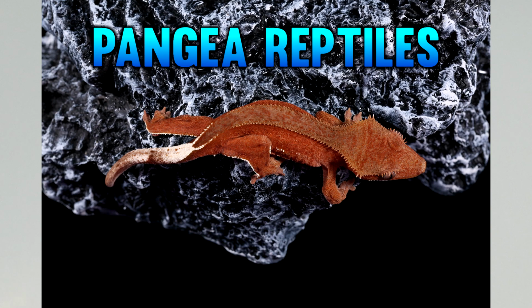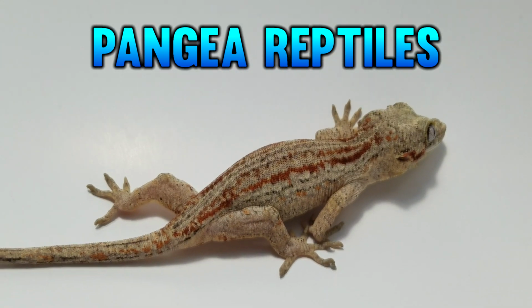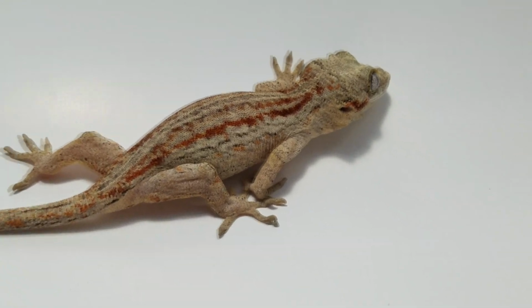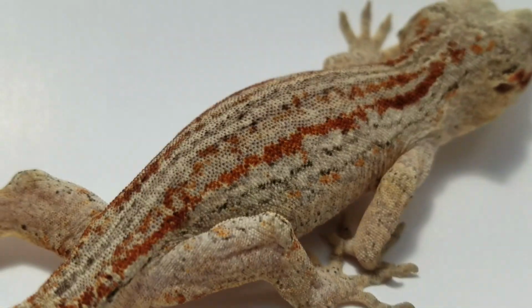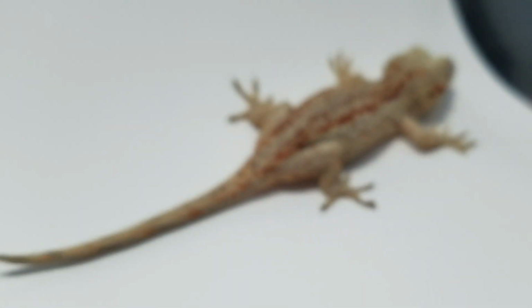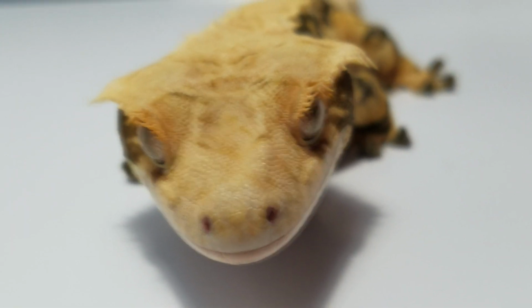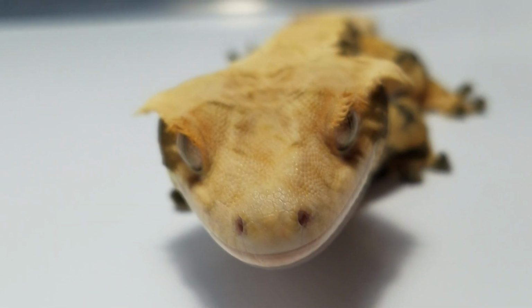I've never had a problem, and along with the supplies too, they have a great variety of stuff along with food for your crested gecko, which is probably one of the most popular crested gecko foods. They also have a variety of New Caledonian geckos for sale, but that's all that they sell at the moment, is New Caledonian geckos. They don't have any kind of snakes or anything at the moment.